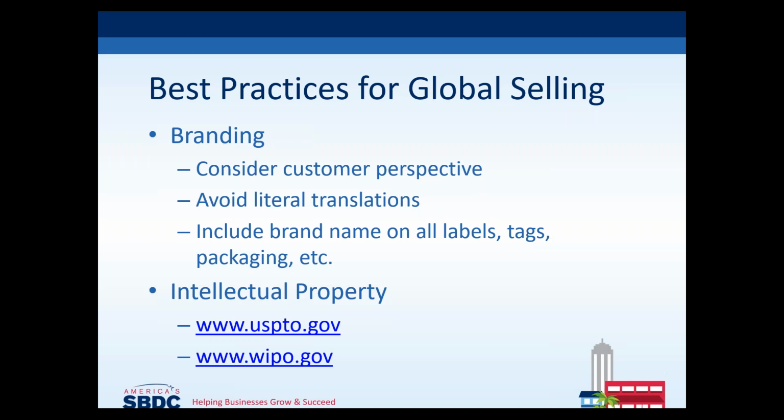So moving on to intellectual property. You should definitely consider trademarks and other IP protections before you take your products global. Most people know, but a trademark is basically a word or a symbol or even a color or sound that can help identify the source of a product. They differentiate your brand, and they're a valuable tool to help customers recognize your brand.